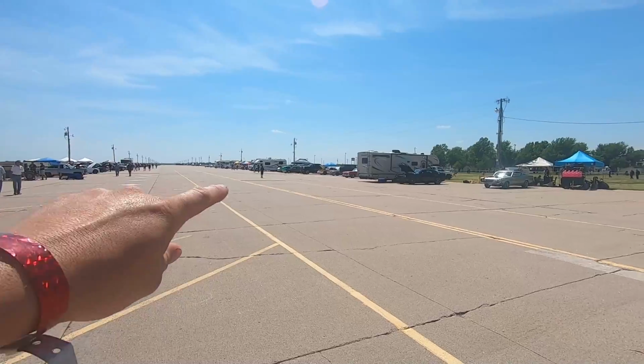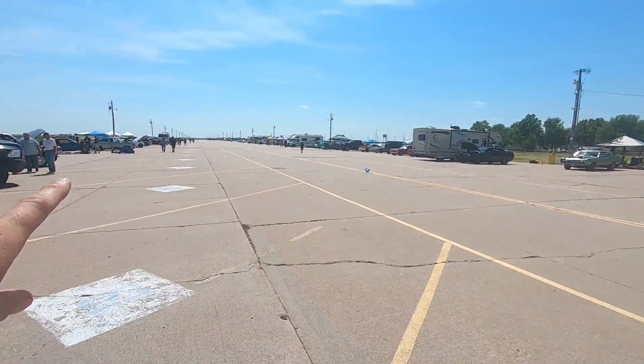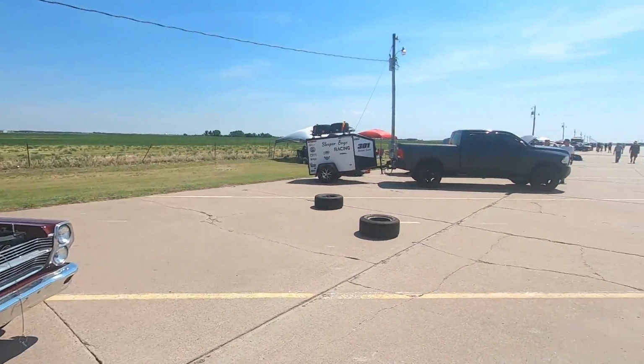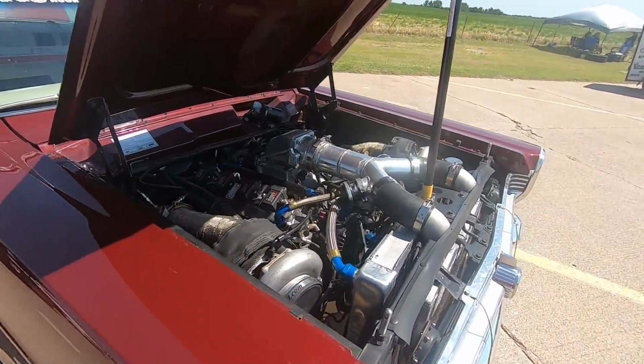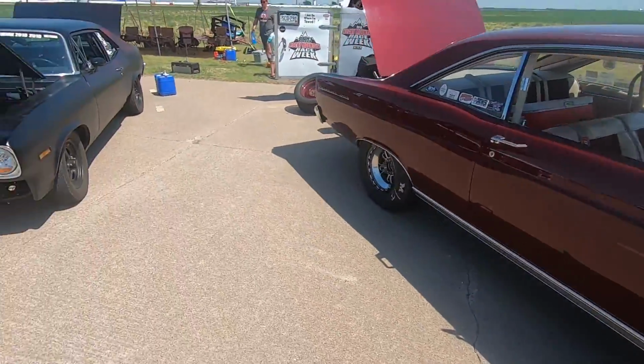Hopefully get our 14-second pass clicked off here pretty soon. We're gonna have to figure out how to get some traction with this old girl, but I think we'll figure it out. So all this definitely was some type of airstrip at some point. Maybe it still is, though I doubt it. Tons of concrete for parking race rigs and stuff. That's super cool. Looks like Bill made it with his stick shift Ford. This dude's a rock star.